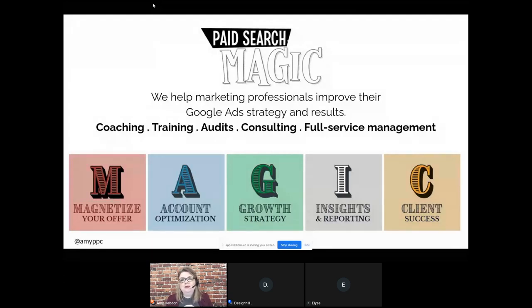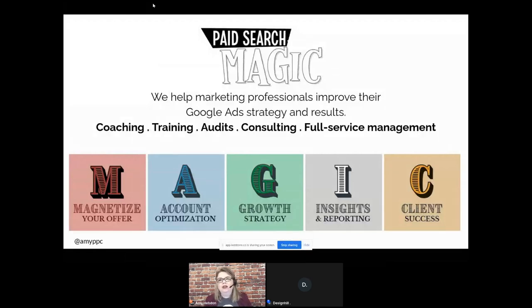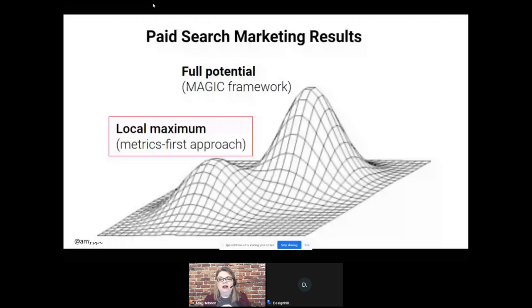And so what happens when we're only focused on the metrics? These are questions like, what should my bid strategy be? Or what attribution model should I be using? Or how many keywords do I have in my ad group? Getting very metrics focused, you end up with a local maximum, which means that you can optimize and get to the top of the peak, but it's really the wrong peak. It's not the absolute top of where you could be. So what we want to do is help you reach the full potential of your account and not just the maximum of the wrong hill.